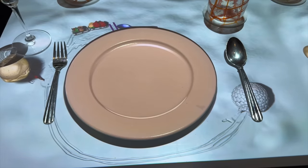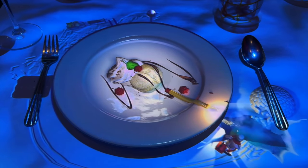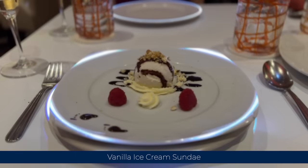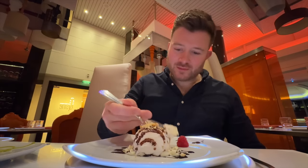Normal service resumes for dessert, not fancying the alternative rice pudding, and instead the vanilla ice cream sundae. Which brings us to a fitting end of quite an eccentric meal. A cool experience though, and I'd for sure recommend it.